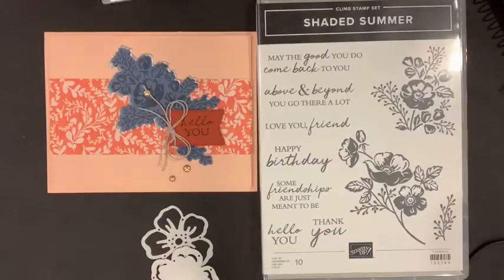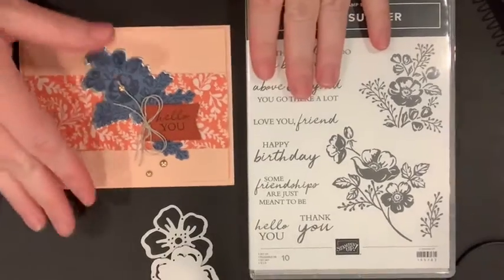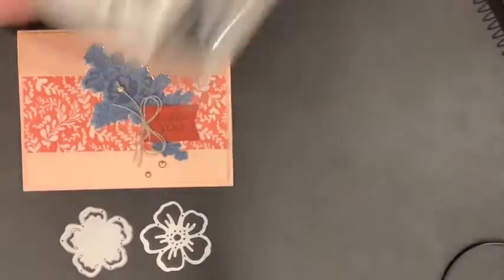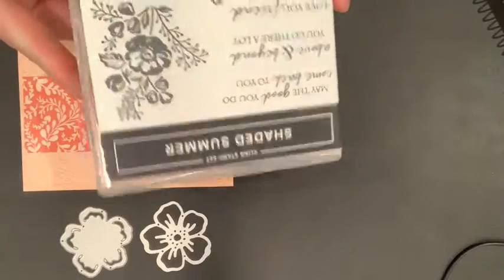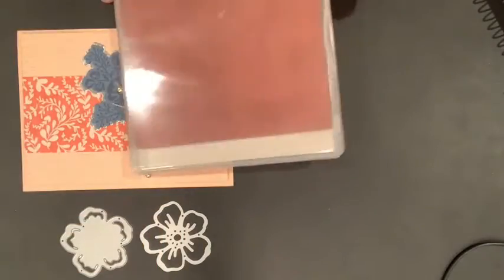And we're going to set that aside and set some other things aside so my workstation isn't so crowded that I can't find anything. Which happens a lot. And let's pick a sentiment in here. Ooh, I'm gonna do Above and Beyond. I like that one a lot. Okay.